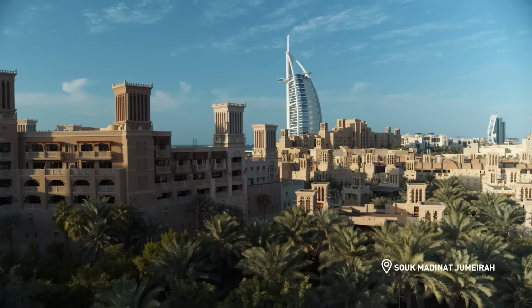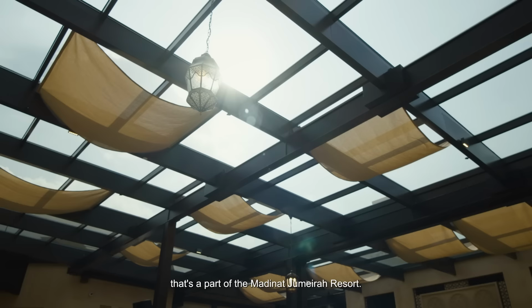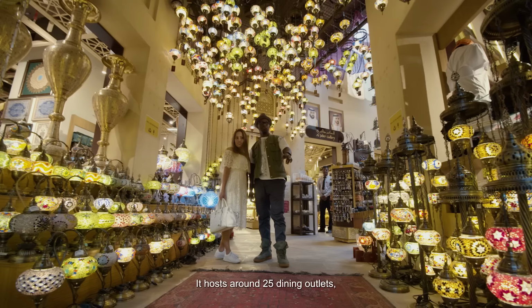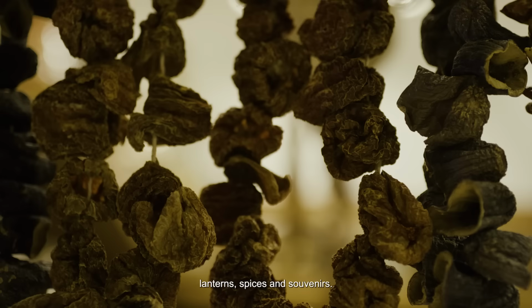Souk Madinat Jumeirah is a modern Arabic market that's a part of the Madinat Jumeirah Resort. It hosts around 25 dining outlets, galleries, and stores for perfumes, lanterns, spices, and souvenirs.